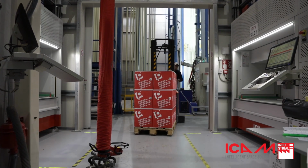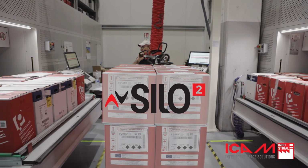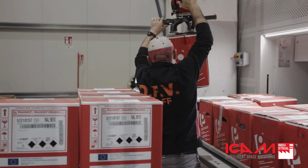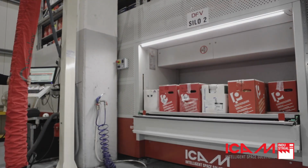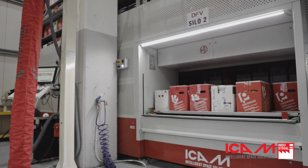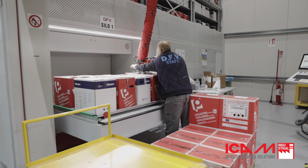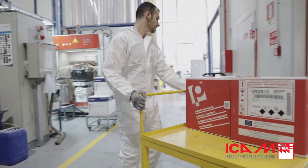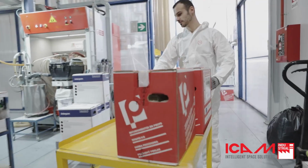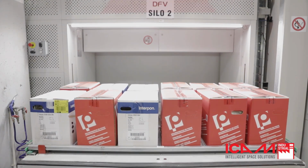To tackle these critical issues, DFV opted to install 2 SILO² automated vertical lift modules, fully integrated with the company's management system and able to ensure the automatic, continuous supply of packs of paint to the painting stations and eliminate the need to physically move them around the factory. Thanks to the proximity storage of more than 3,500 boxes of paint, the 2 SILO² VLMs purchased by DFV can today allow operators to pick the powder coatings directly from the work area in which the raw materials will be used.